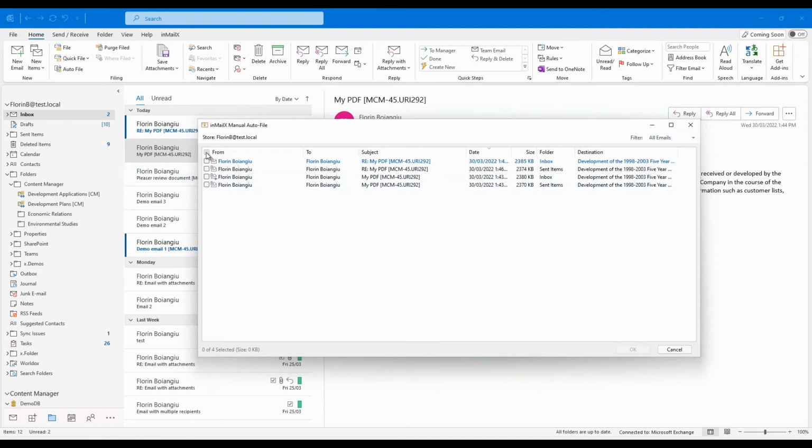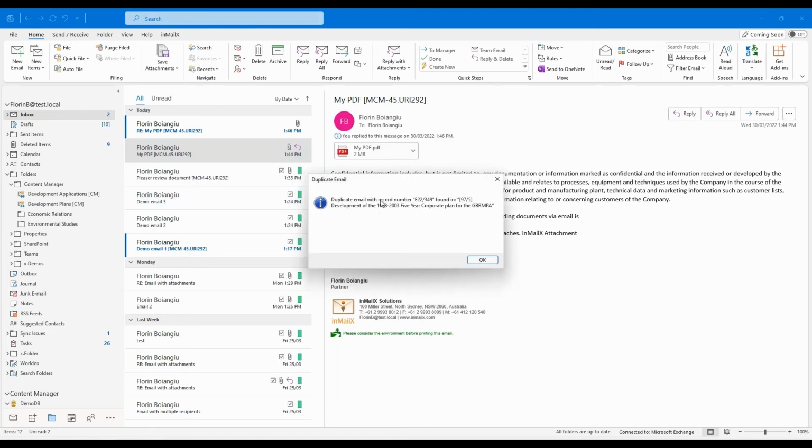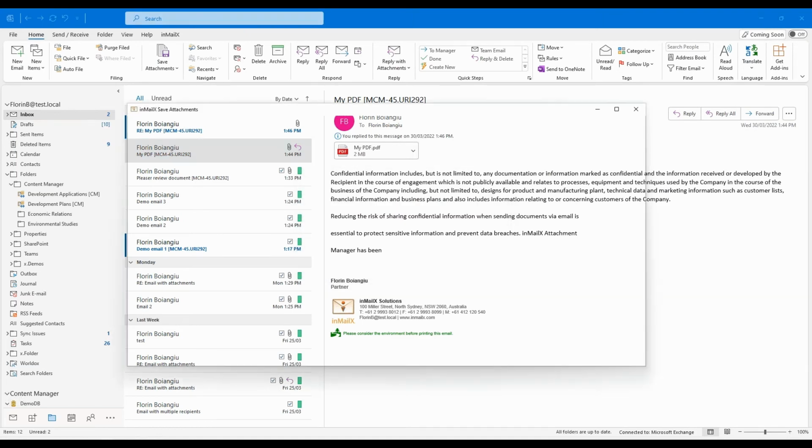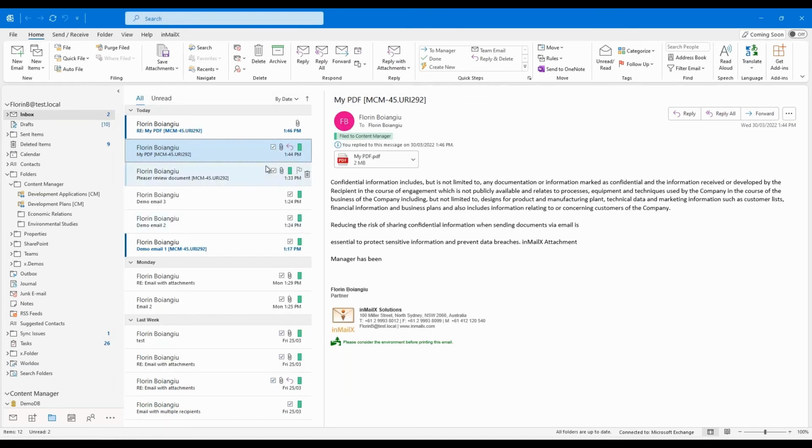So if I just simply want to manually file them, I can just simply select from here, press OK, and this will actually just go and file those emails. And if it finds a duplicate email, again, it will show a notification that an email was a duplicate. So this is basically, notice I have these 2 emails that have been automatically filed.